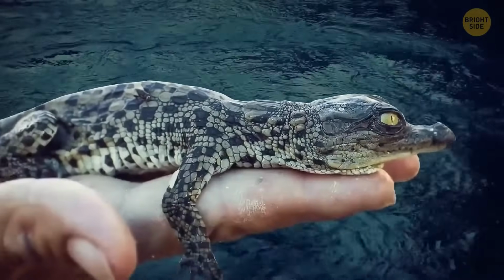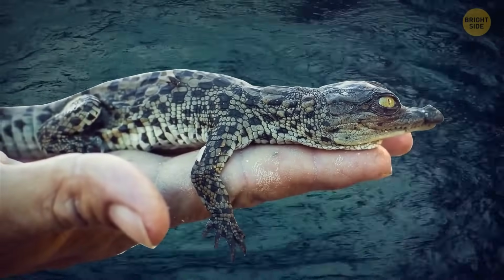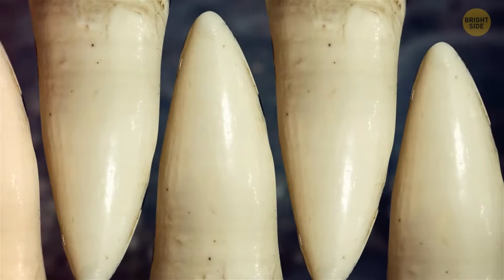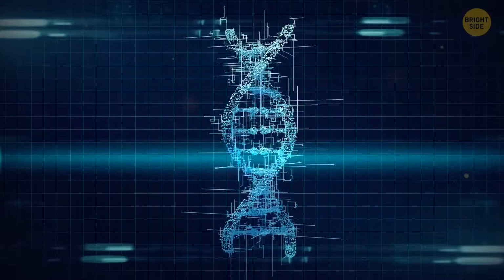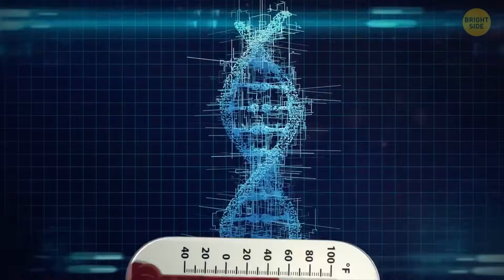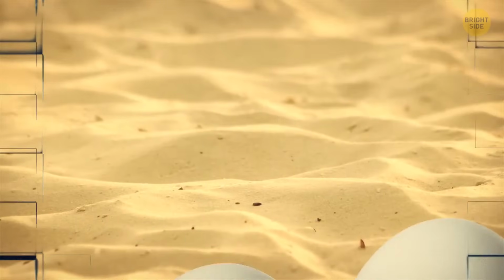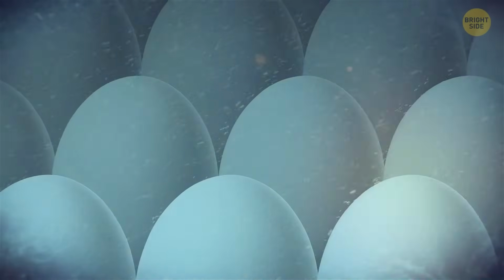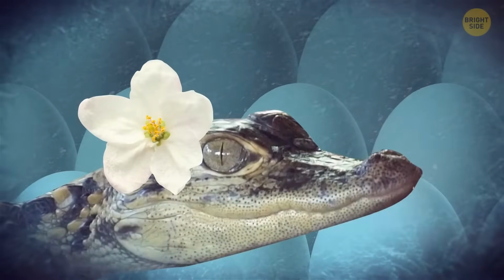This cute little buddy is a newborn alligator. But don't be tricked by its cute appearance. This little dude has around 60 teeth already. Also, it's not the DNA that determines the gender of an alligator, it's the temperature. If eggs were laid when it was hot, male alligators will hatch. If they stayed in colder temperatures, then there will be a bunch of females.